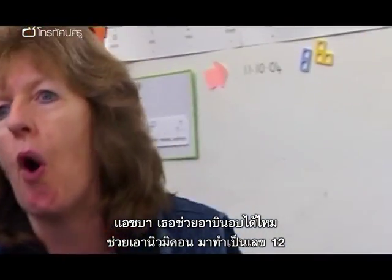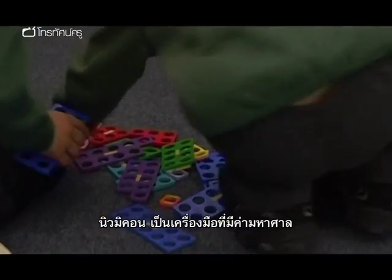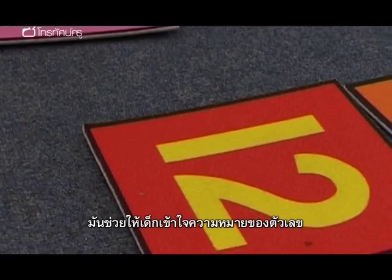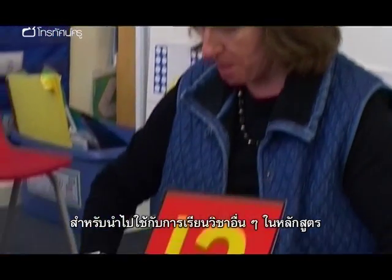Asba, can you help Abanob? Can you bring me Numicon to make number 12? The Numicon is an invaluable resource for helping the children to understand the magnitude of numbers. So they have a picture in their head. It's a really useful strategy that they take on board for areas right across the curriculum.